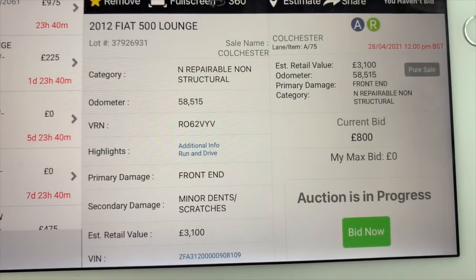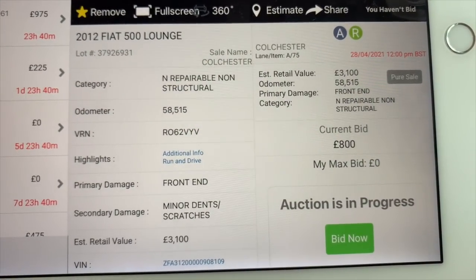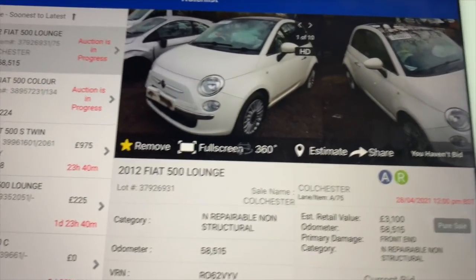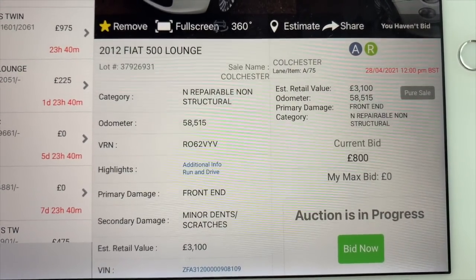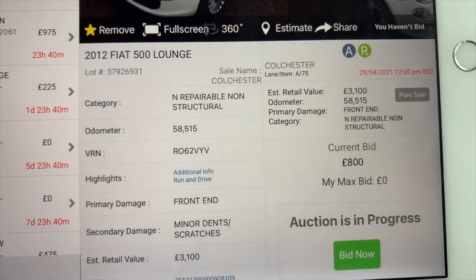Why, oh why, oh why do people do this? This is so frustrating. It's a pure sale. So we've been through this before, but people doing this, all it does is push up the price for everybody. The only winners are Copart and of course the insurance companies. Us buyers, it's not doing us any favours at all.